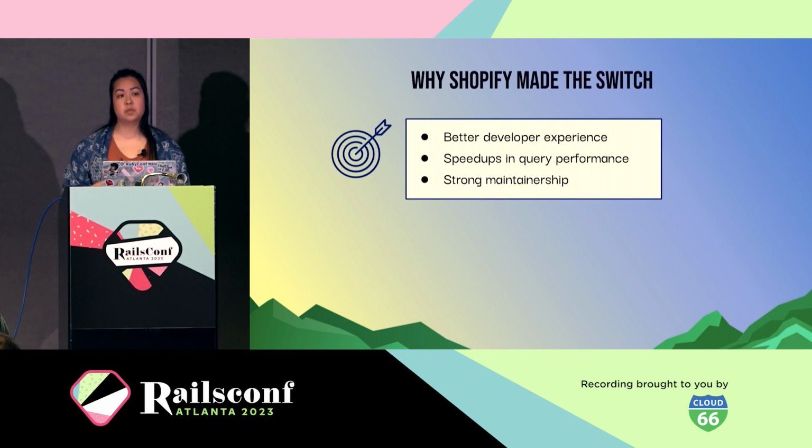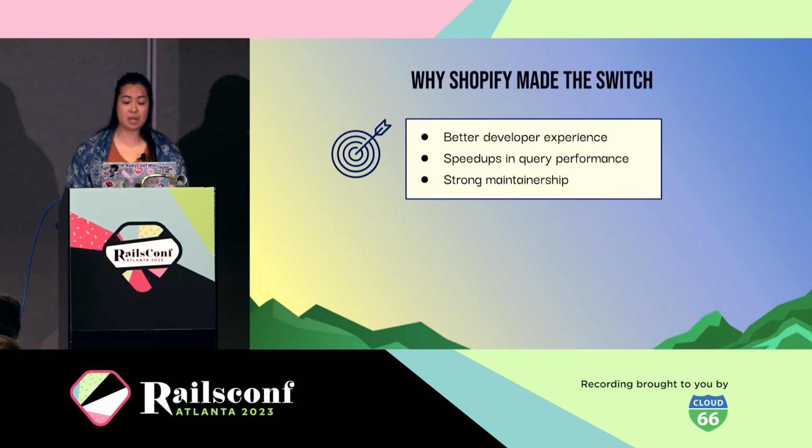We were also keen to move to a library with a strong sense of maintainership. Not only does Trilogy have a number of active contributors, but we had several engineers at Shopify who had worked on the library while it was being developed at GitHub and could offer their support.